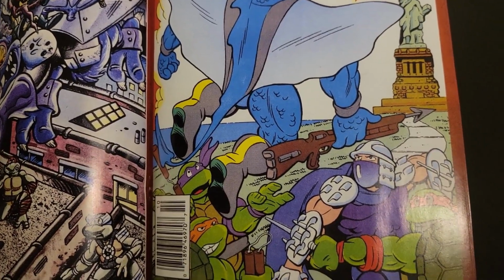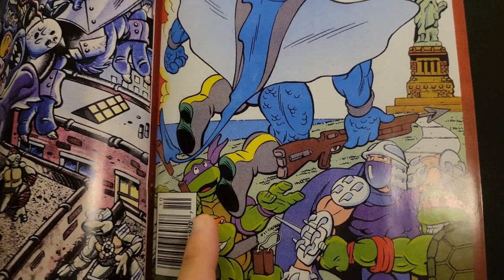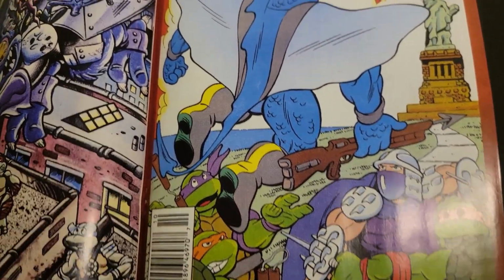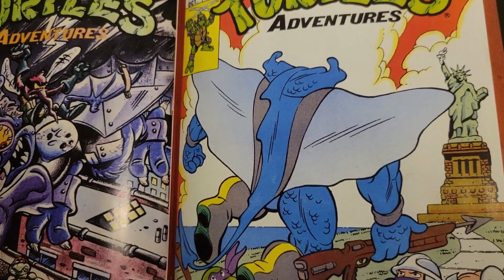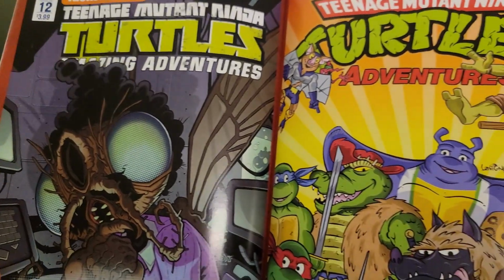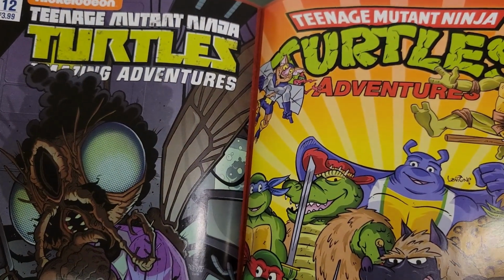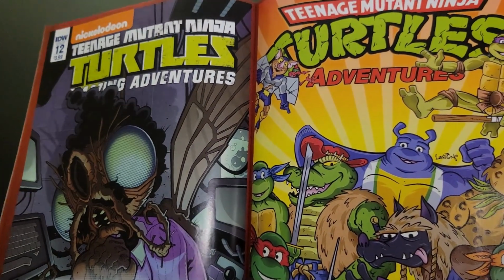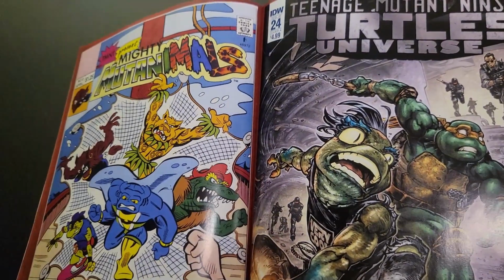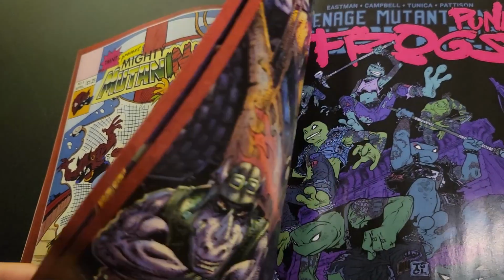Then I was realizing, I think the Ryan Brown artist here is the one who did the art on the stickers for the old cards and a lot of the old merchandise images, like the t-shirts and lunch boxes and stuff like that. I could be wrong, but I think that's right. You got Leatherhead in there.